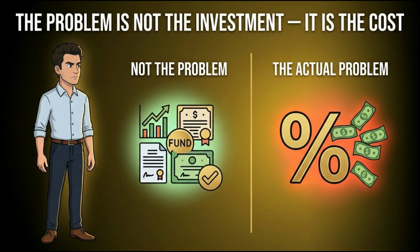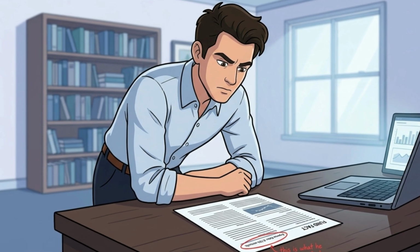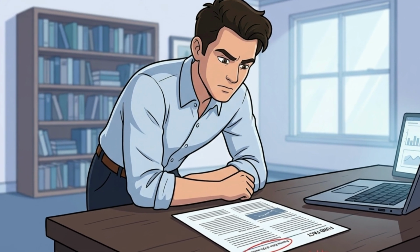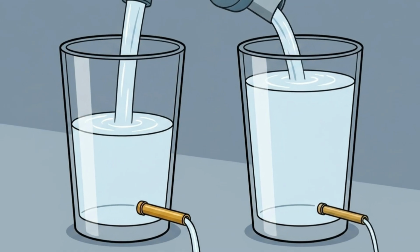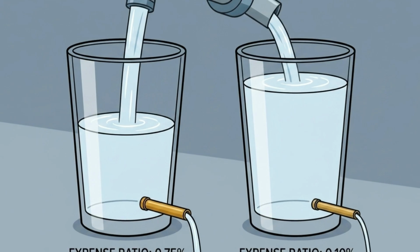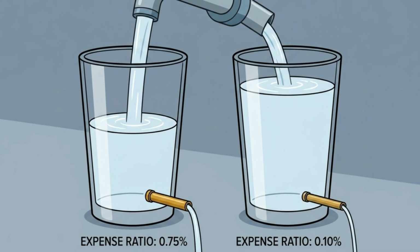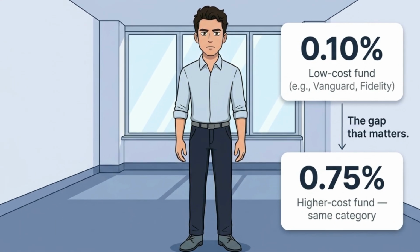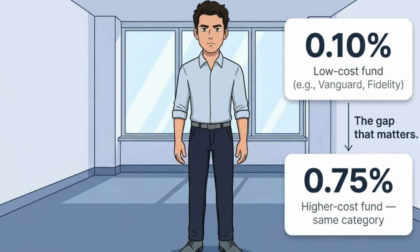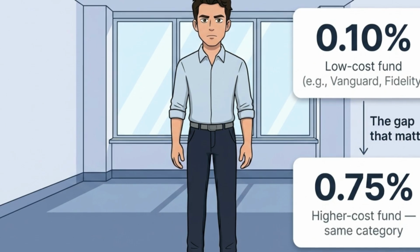Expense ratios. Every fund charges a fee for managing your money. The fee is expressed as a percentage of your assets annually. It is called the expense ratio. It is deducted automatically. You never see it leave your account. It is simply subtracted from the return before the return is reported to you. The average expense ratio of a target date fund at a major provider is between 0.10 and 0.75%. That range matters more than it sounds.